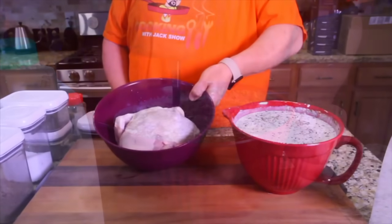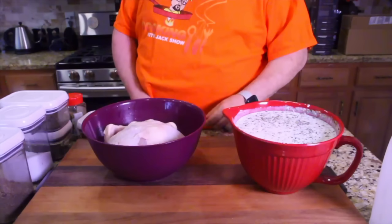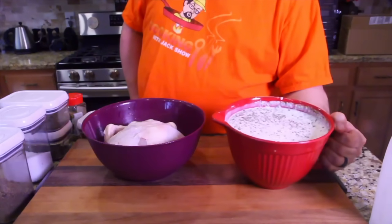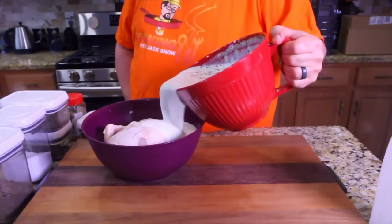There we go. I got my chicken out of the wrapper. It's room temperature. Just look at the size difference between these 2 ingredients. You could bathe an entire family of chickens with this brine. Now it's time to see how much of this we can get in there. We're going to fill the bowl up with this buttermilk.